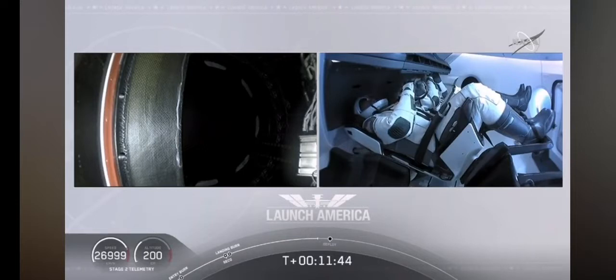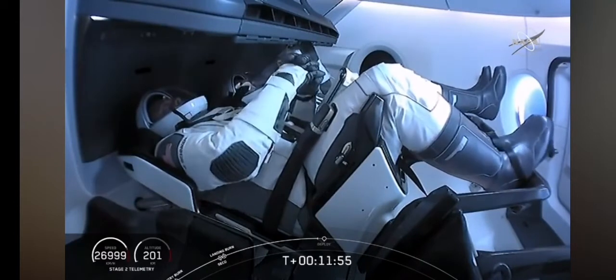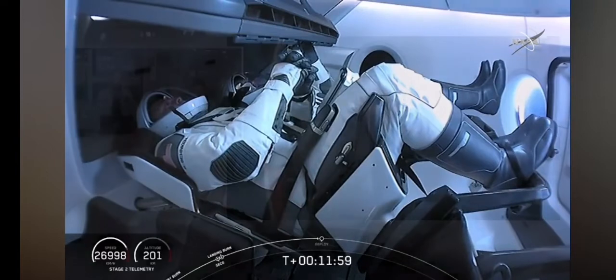Again, we're just standing by. That separation event should be coming up shortly. Then they'll begin a series of checks on the Draco thrusters that are going to be used to maneuver and then power Dragon on its flight to the International Space Station. Standing by for separation. Expected loss of signal, Wallops.